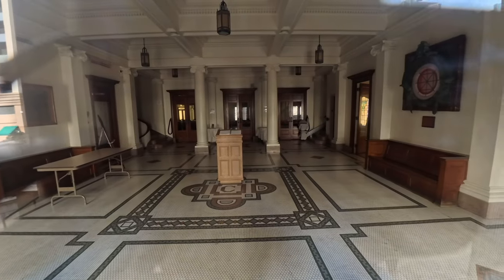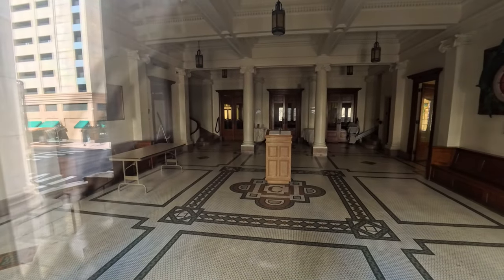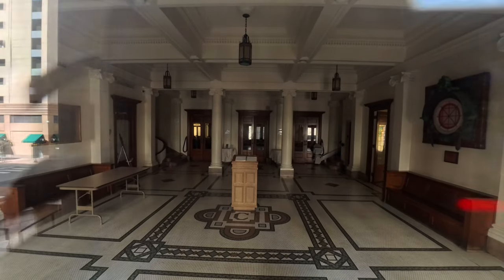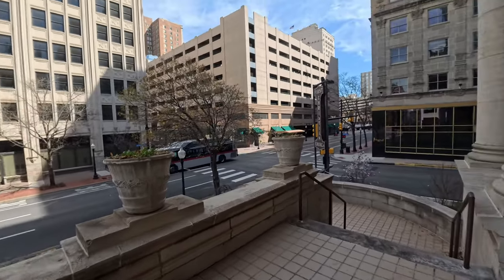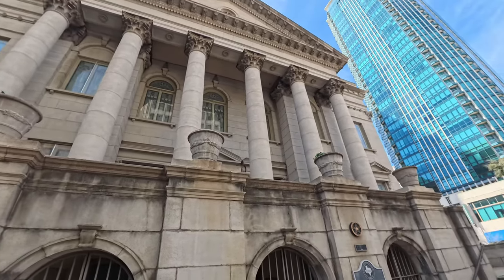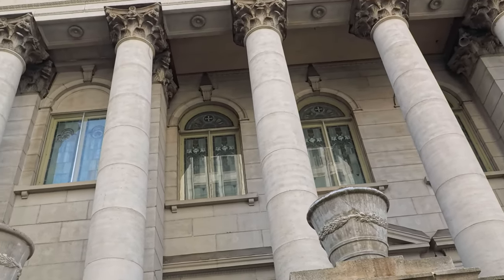See inside. That is nice. Those columns. Wow. I'm going to have to see if I can get in here somehow. Beautiful. Check out the detail on those columns. That is awesome. I love these old buildings.